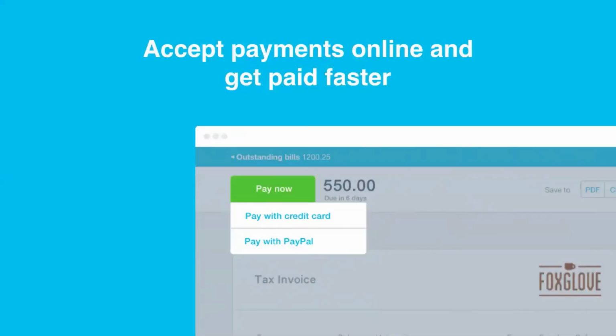Ensure you're getting paid on time by connecting a payment service to your Xero organisation. This will allow your customers to pay you via debit or credit card through Stripe or via PayPal, directly from their online invoice. Invoices paid via Stripe or PayPal are paid 10 days faster on average than other invoices, which is music to the ears.